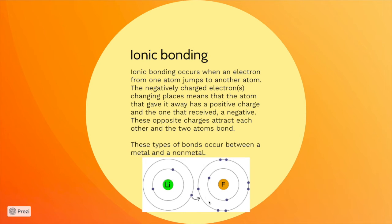And so basically it just takes that 1 electron from the lithium, which now leaves the lithium with 3 protons and 2 electrons, meaning it has a slightly positive charge, and it leaves the fluorine with 1 more negative charge than positive, making it slightly negatively charged. And that negative-to-positive charge difference basically attracts the 2 atoms to each other, and they bond that way.